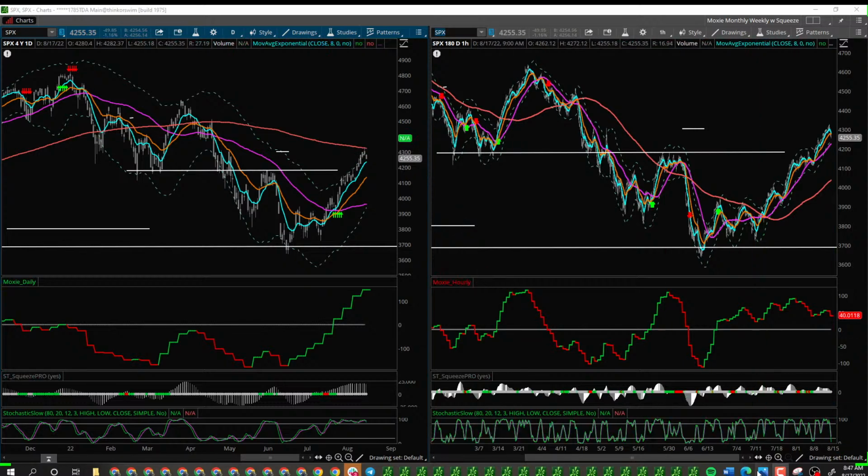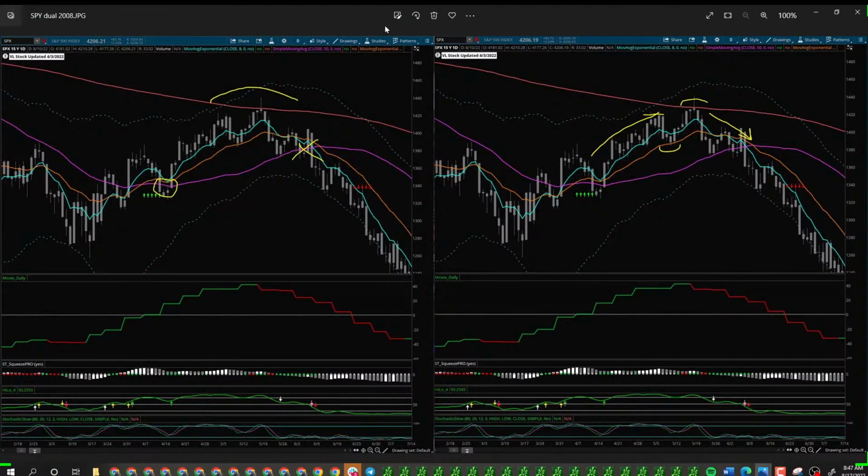And I'll show you. Let's see. Yeah, so here's 2008. You see here how price got rejected by the 200, and then you see here how price just failed and continued down. That's the continuation of the bear market. And that's my point. Right now, I think we are right here. I think we have one more move to the upside, and then we start heading back down to the 50, and we'll see where we're at. We'll have to see what happens, but I think that's where we're at.